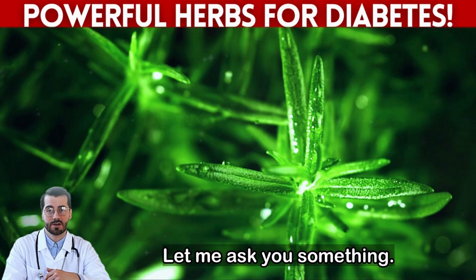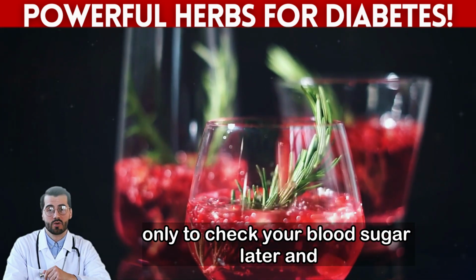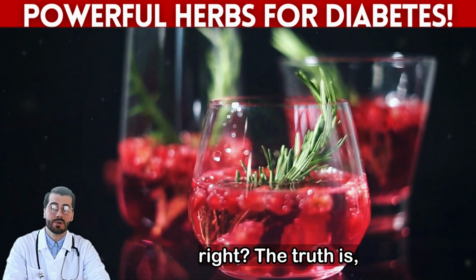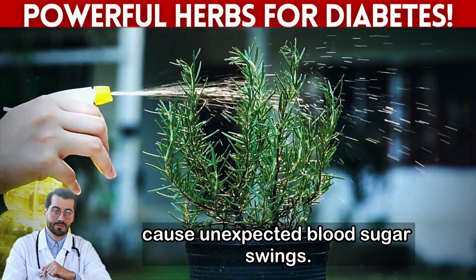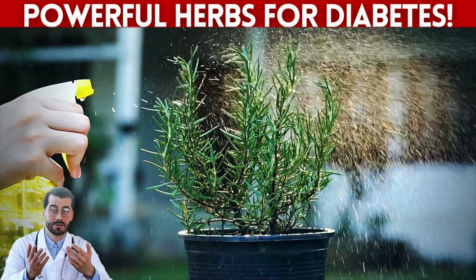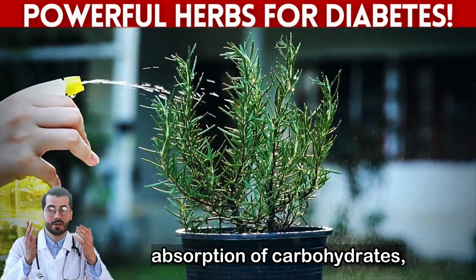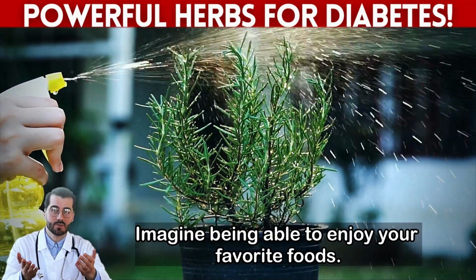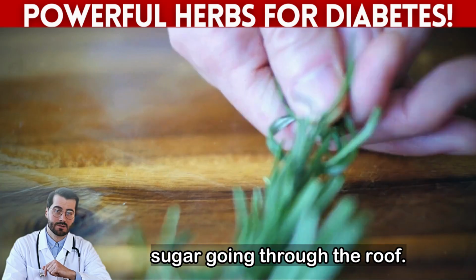Let me ask you something. Have you ever had a meal that you thought was healthy, only to check your blood sugar later and see a surprising spike? It's frustrating, right? The truth is, insulin resistance can make even healthy foods cause unexpected blood sugar swings, but adding rosemary to your diet might help change that. Some research suggests that consuming rosemary with meals can slow down the absorption of carbohydrates, preventing those sudden spikes. Imagine being able to enjoy your favorite foods without worrying as much about your blood sugar going through the roof.